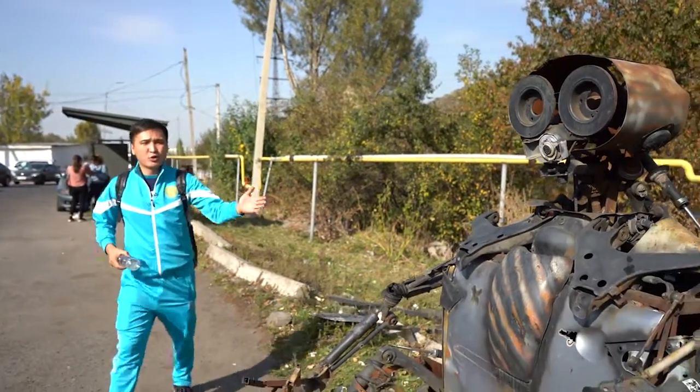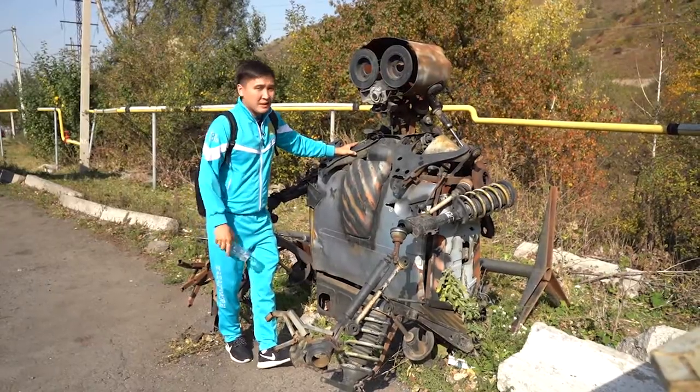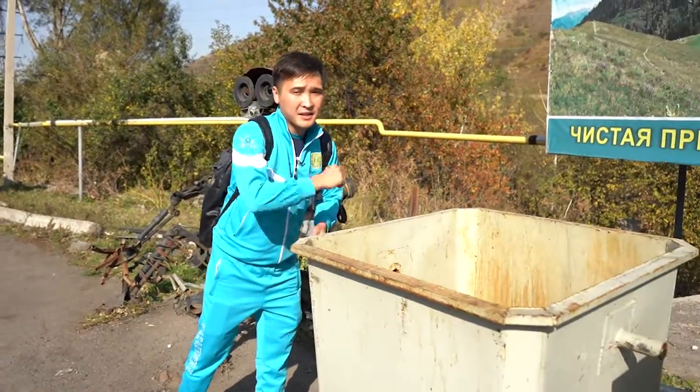In front of an entrance to Sunkar Nursery is this robot made out of car parts. It is a copy of Wall-E, the robot from an animation of the same name. Wall-E watches you not to throw garbage everywhere, but into a bin. Clean nature starts from you.